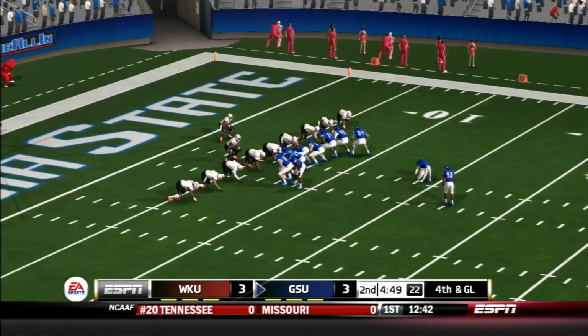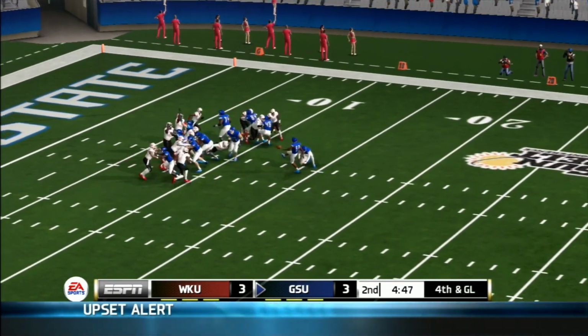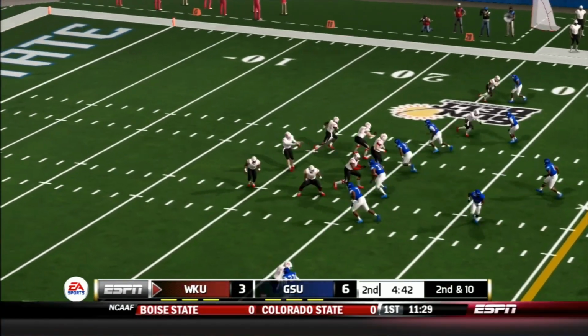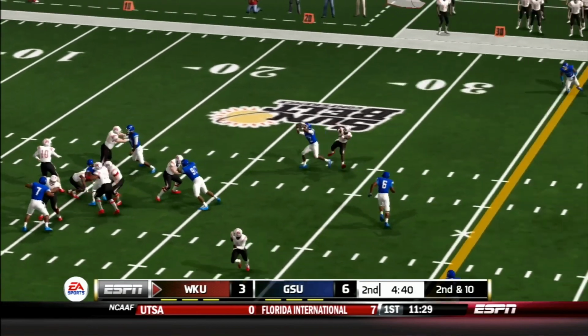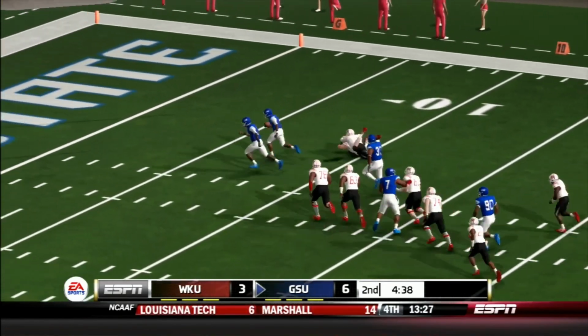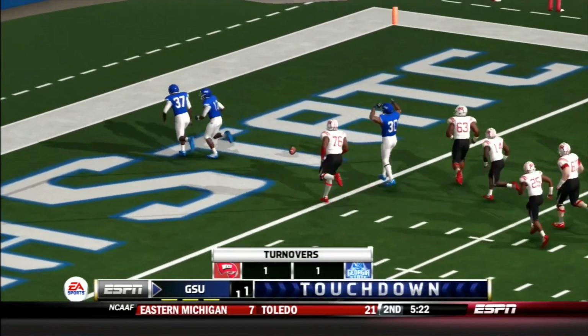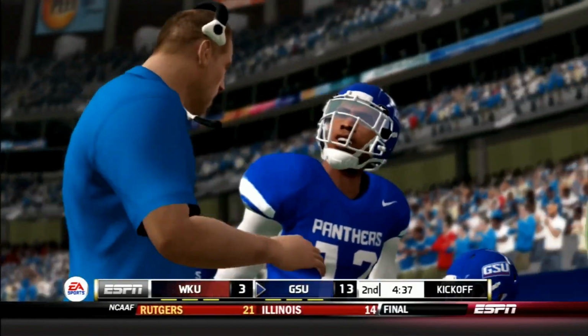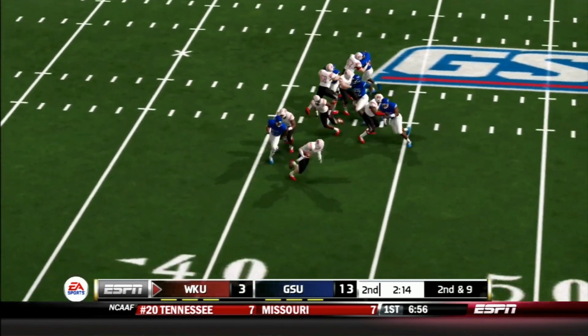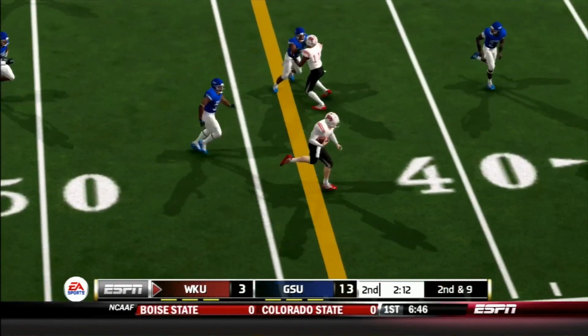We're tied at 3. Carson Jordan making the tackle there, forcing Georgia State to attempt another field goal to kick us up. It's good. It's 6-3. Georgia State midway through the second quarter. Western Kentucky has a pass picked off. It's going the other way for a touchdown. So Georgia State has a 13-3 lead. They have not scored an offensive touchdown yet. They have field goals and a defensive touchdown.